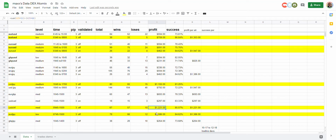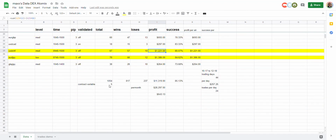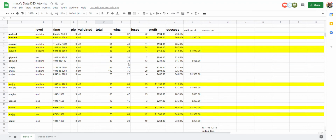For those 2 months, $1,221, about $600 a month at that point. But you're only trading one contract. So if you're trading 2 contracts, you're making $1,200. If you're trading 4 contracts, you're making $2,400. You see where this is going? If you're only going to trade that one time period, then that's what you could do.